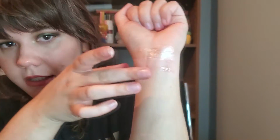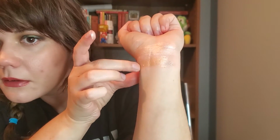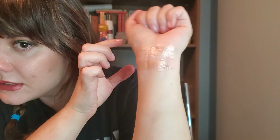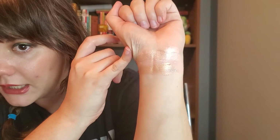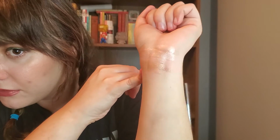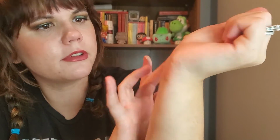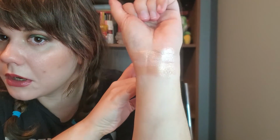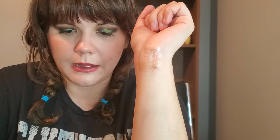Next is the same formula but a gold. You can see there's not a whole lot of base color to these, so it's mainly a pink reflect and a gold reflect. They're not super intense. They're meant for the everyday makeup wearer. I don't think CoverGirl is cruelty free, but if that's not something that is important to you and you are an everyday makeup wearer, I would highly recommend these.